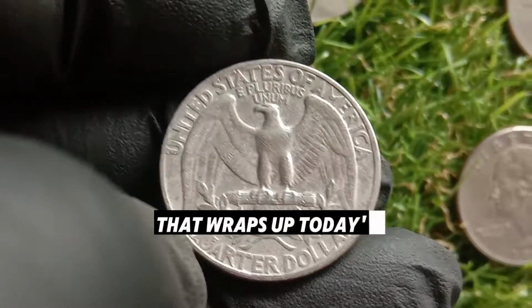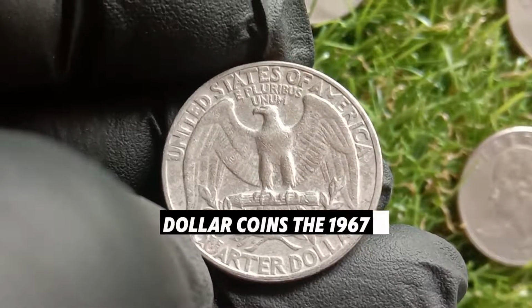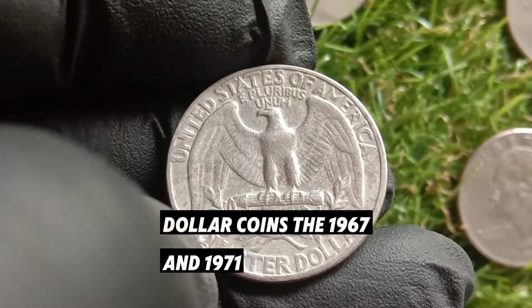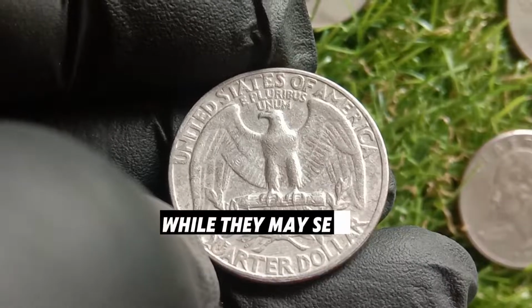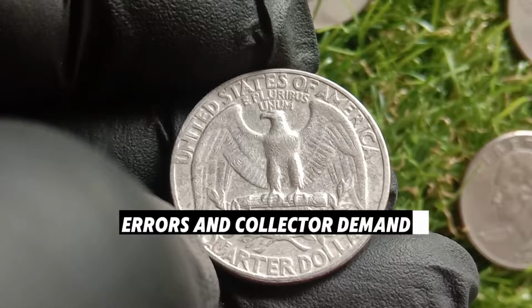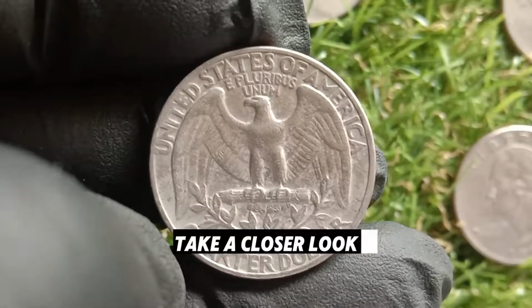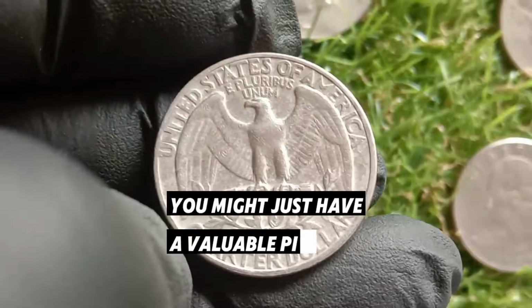That wraps up today's deep dive into two Washington quarter dollar coins, the 1967 and 1971 D editions. While they may seem like ordinary change, their history, errors, and collector demand make them stand out. If you have one of these quarters, take a closer look. You might just have a valuable piece in your collection.